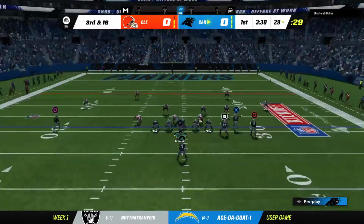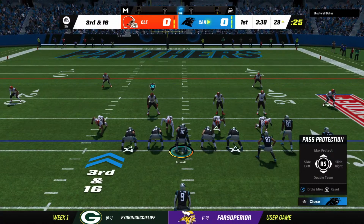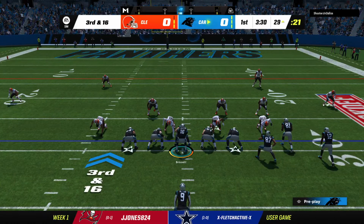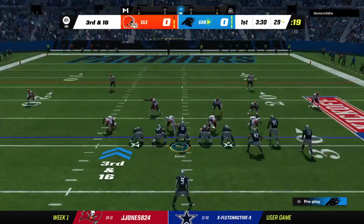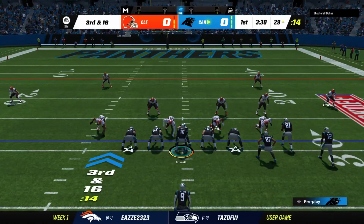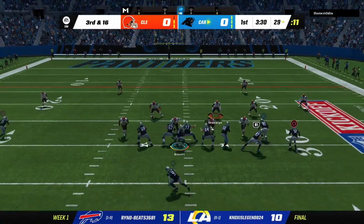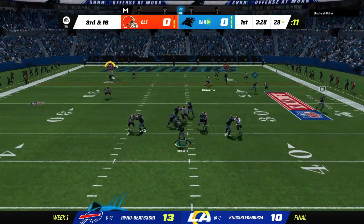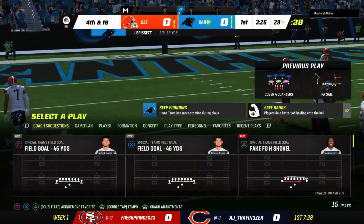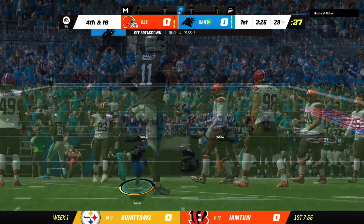An incomplete pass on that last play, and that means they'll need to come up with something here on 3rd down. To throw, Brissett. And that's going to be incomplete. The contact there enough to jar that ball free, and it brings up 4th down.